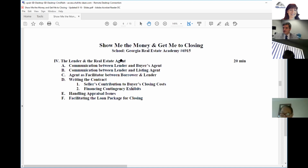So the next section we want to talk about is the lender and the real estate agent. Now, bear in mind, we've got different responsibilities here. We've got agents with their client or customer, and then we've got lenders with their client or customer, the borrower. So we've got this relationship between your borrower and your lender. And you want to be a part of this for several reasons. One, you want to make sure it's getting done. Two, if there are issues, you want to help solve it.